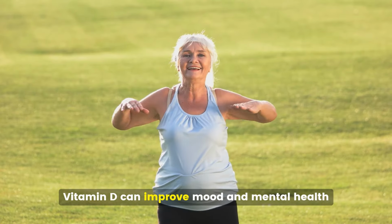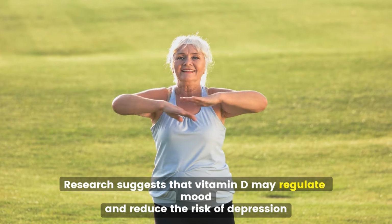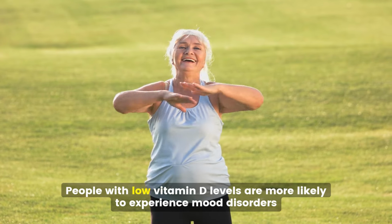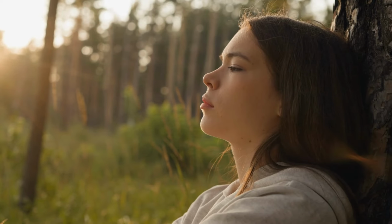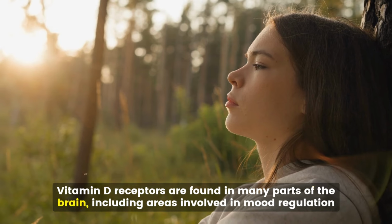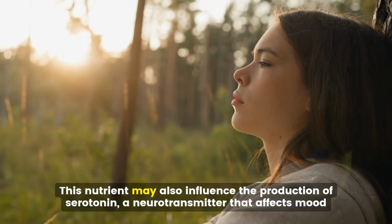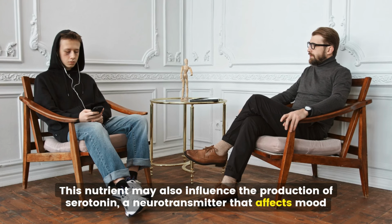Vitamin D can improve mood and mental health. Research suggests that vitamin D may regulate mood and reduce the risk of depression. People with low vitamin D levels are more likely to experience mood disorders. Vitamin D receptors are found in many parts of the brain, including areas involved in mood regulation. This nutrient may also influence the production of serotonin, a neurotransmitter that affects mood.